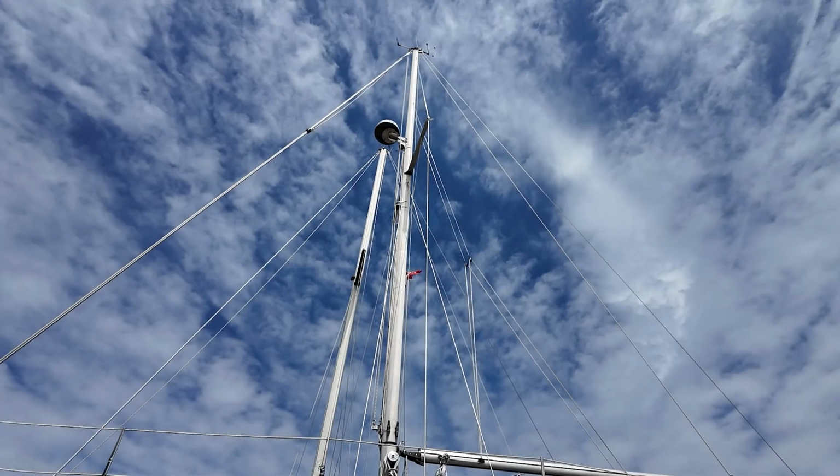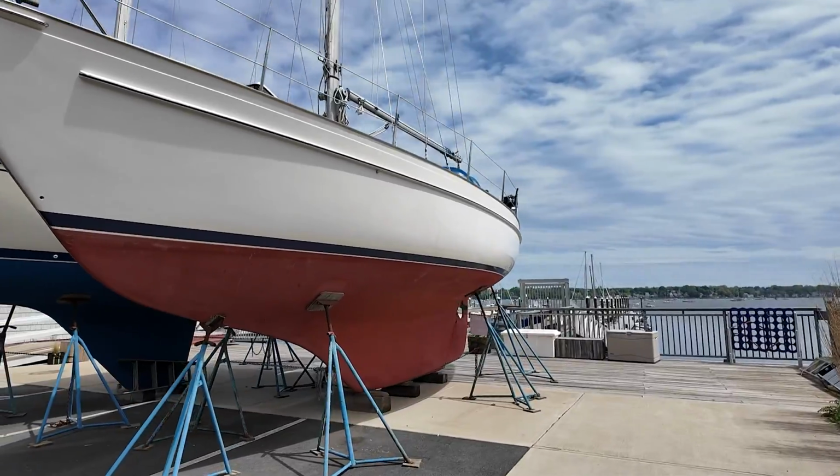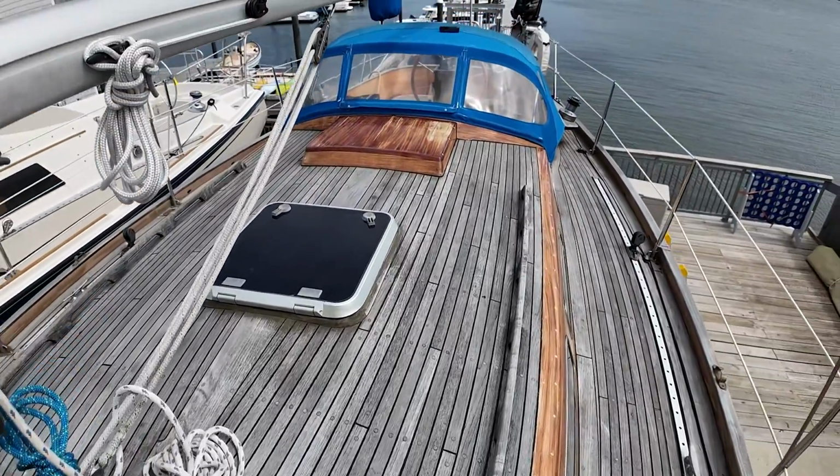I'm here in Salem, Massachusetts on a beautiful sunny day. I'm going to give you a quick walkthrough tour of North Star. North Star is a Vindo 45 sloop built in Sweden in 1983.